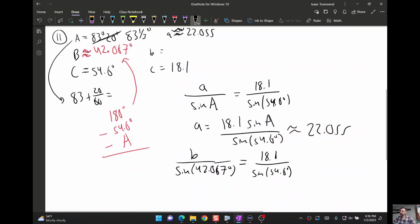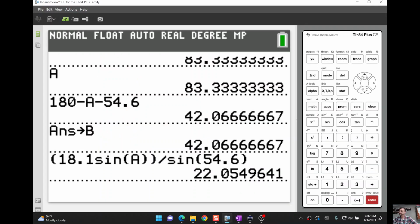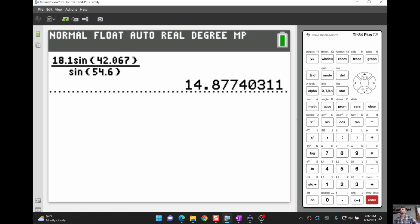So now it looks like B would be 18.1 times the sine of 42.067 degrees all over the sine of 54.6 degrees. Gives me about 14.877. But again, make sure you do practice putting that in the calculator, because that's really one of the few ways that you can miss some of these.